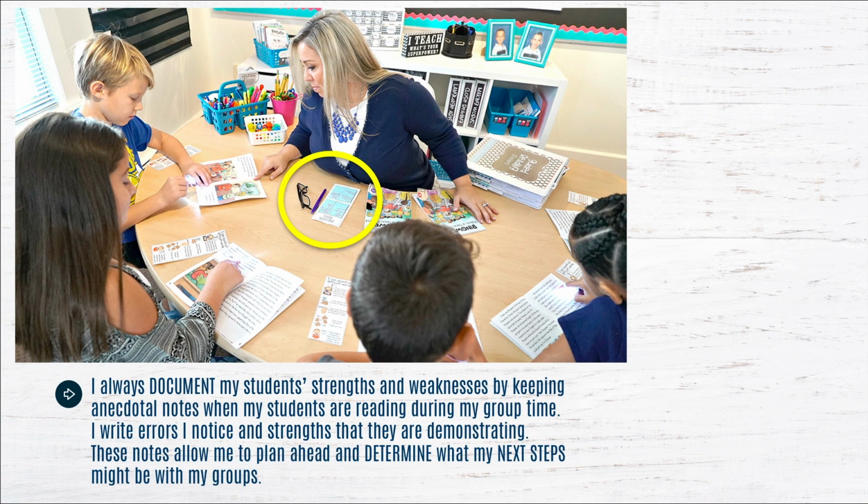Are they using their strategies? Are they not using their strategies? Are they struggling with maybe some type of sound of specific words that they're reading? So I also write down the errors that I notice and, of course, strengths that they're demonstrating, and these notes allow me to plan ahead and determine what my next steps might be with my groups.